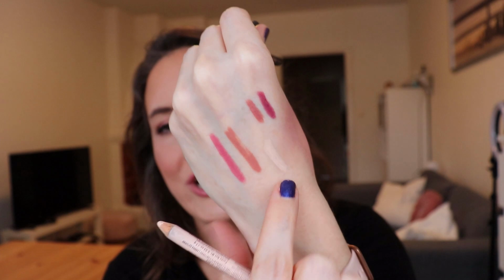This is the Make Me Brow in Soft Brownie Browns. It's a nice color, again, to kind of tone down when I do too heavy of a brow. And the last two items here are eyeliners. I have a Wonder one from NYX. It's in a creamy beige kind of shade.